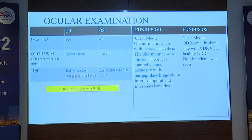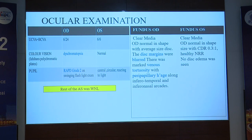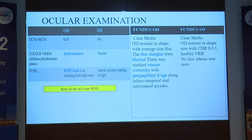On the fundus examination, there was marked disc edema, and the disc margins were blurred with disc elevation. There was also venous tortuosity and peripapillary hemorrhages seen along the inferior temporal and inferior nasal arcades in the right eye, while the left eye fundus was normal.